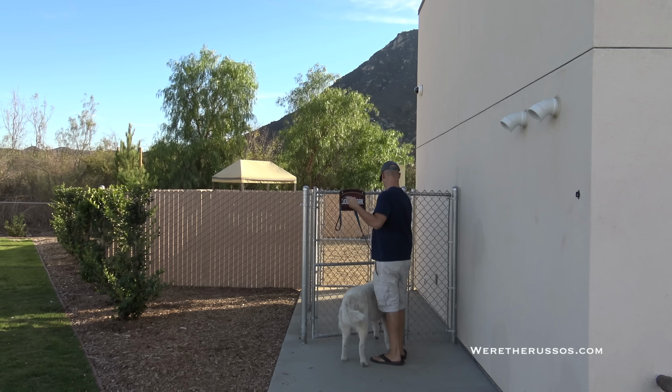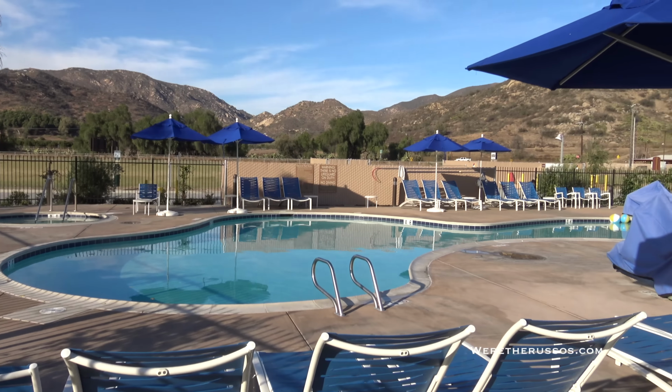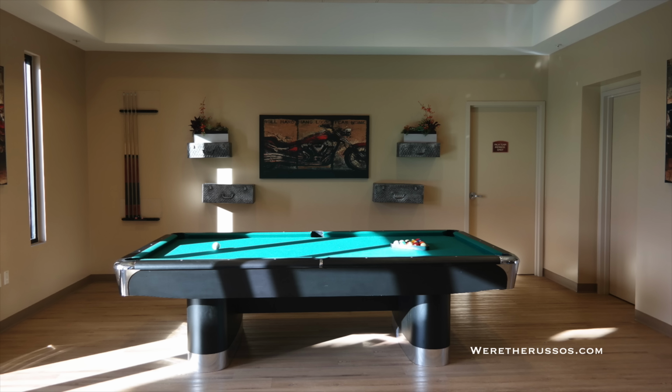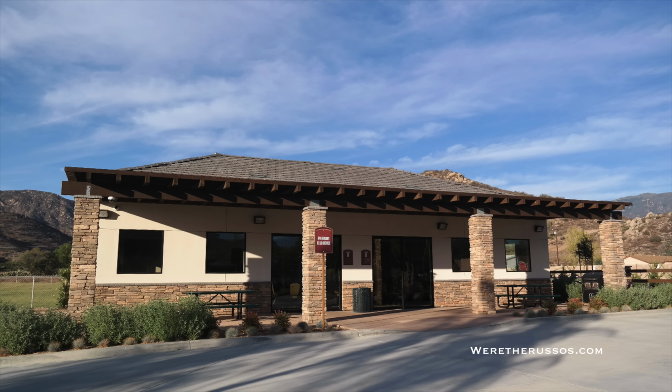There is a nice dog park here that Leo has gone to multiple times a day. There is a really nice pool with two jacuzzis. The main office also has pool, television, and card tables. There's a clubhouse on site that you can rent, and many of our neighbors who were here with their RV club were using that regularly on the weekend. Like other casinos we've stayed at, there's 24-hour security.